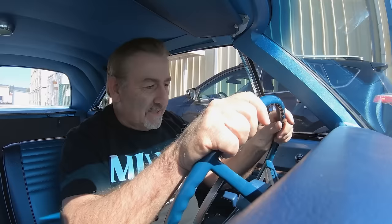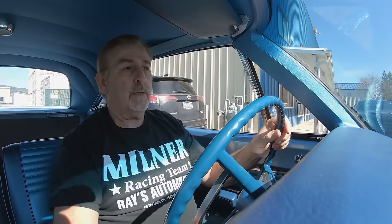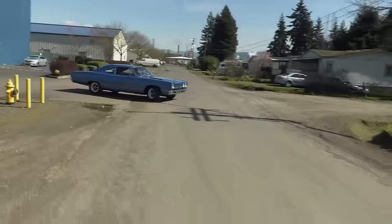All right, 1968 Roadrunner going out on a maiden voyage in it. I did take it down and have the alignment done the other day, but I have not driven it since then. We're really short on time. This car's gonna be leaving in the next couple of days, which is why right now you don't see a back seat in there.